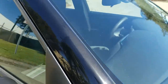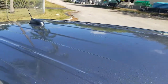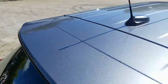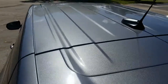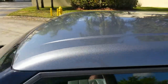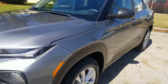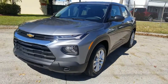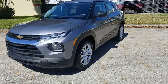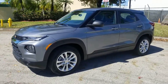We already looked at the windshield. Take a look at the roof. No dings or dents, no scratches on it. Looks brand new. Let's give it a complete walk around up here. Very nice. Really in outstanding condition. Okay, well, that's going to conclude our walk around. Stay tuned. We're going to take a look at the interior and then we'll take it for a test drive. Really in outstanding condition. 2021, about 8,000 miles in it. Really in beautiful shape.